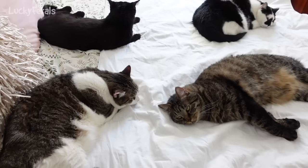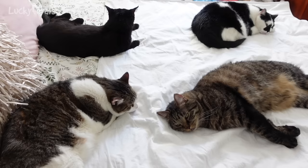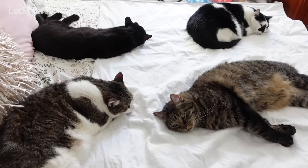Four cats on the bed at the same time. This is so cute. They all have their portion of the bed. They look so comfortable. Maybe they feel better now that they've had more flea medicine, so they shouldn't have any itches to scratch or anything. They should be much more comfortable without any fleas.